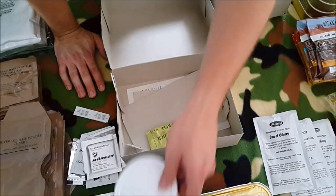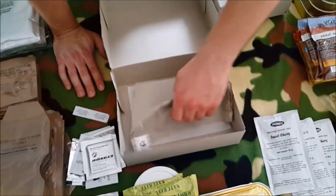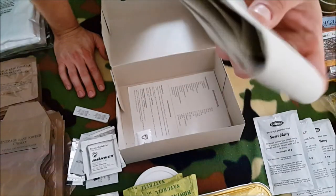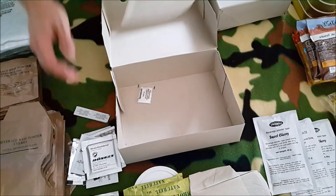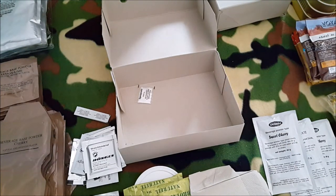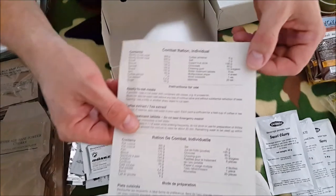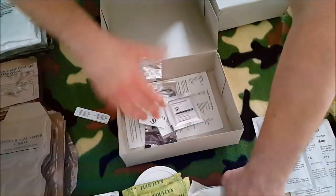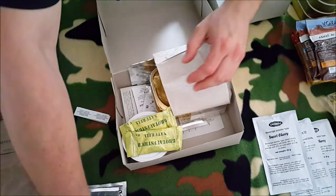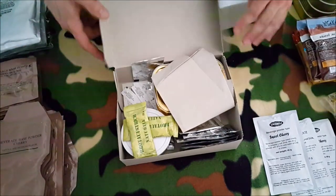We have more bread, some towels. Okay, you can wipe something off with it. I'm not gonna tell you what. And this is the Einmannpackung. Oh, the common ration individual. Yeah. Cool. You can see what they're supposed to be in there. Okay, let's put it all back in, otherwise I don't have enough space to do the other packs.